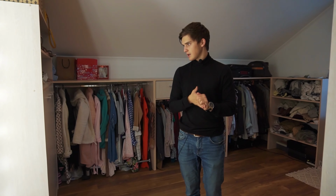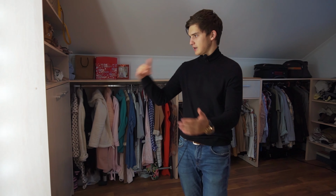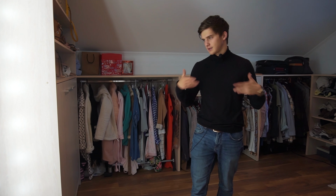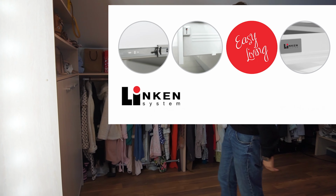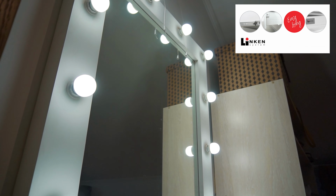The walk-in closet is custom made to fit exactly into the room space, and it's furnished with great quality linking systems hardware, which is known for its extended life and reliance.